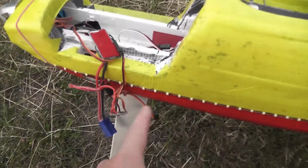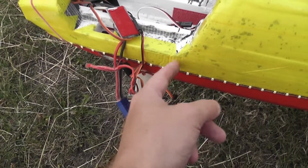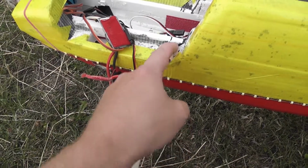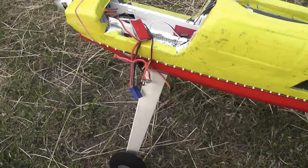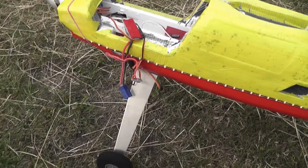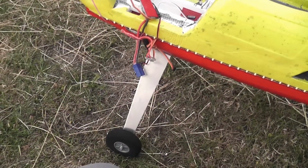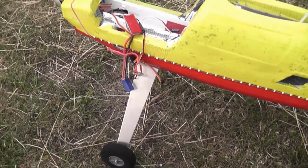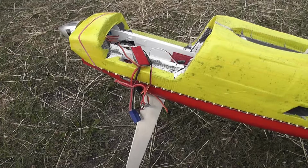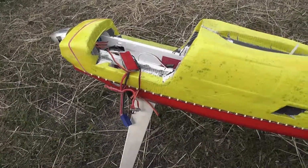You can see again on this side all the stress marks where it's gone in nose first, and it wanted to. It definitely would have broken if I hadn't strengthened that. So I'm going to have to strip it down and work out how much it's going to cost now to repair this, to get new parts for it. But yeah, that was just a quick update.